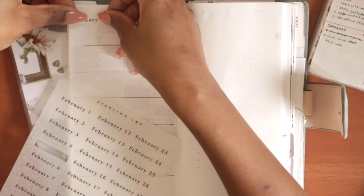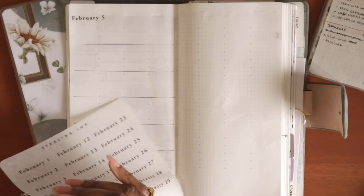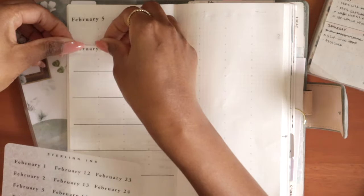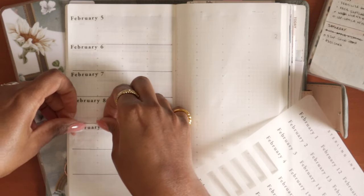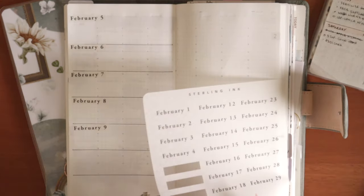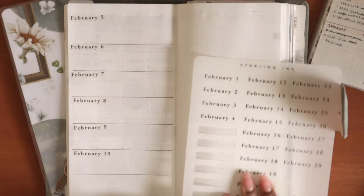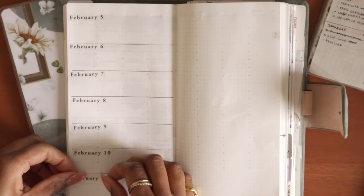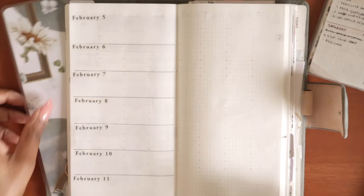So for the purposes of this video, I think I'm going to do the setup first, right? The general setup of where things are going to go, and then maybe I'll focus on adding more deco later. For this type of weekly layout, the horizontal weekly, it allows you to have the entire right side of the page for notes, for lists, for whatever you want. It's usually not formatted in any particular way. As long as it has lines so that I can write straight, I'm good.